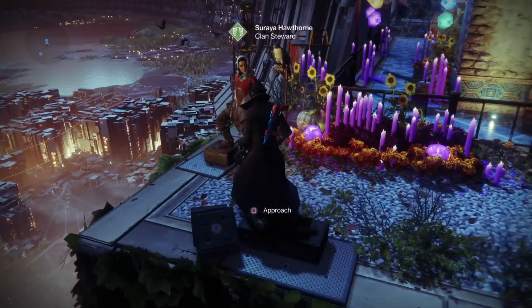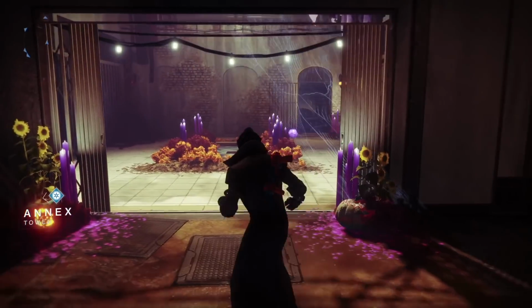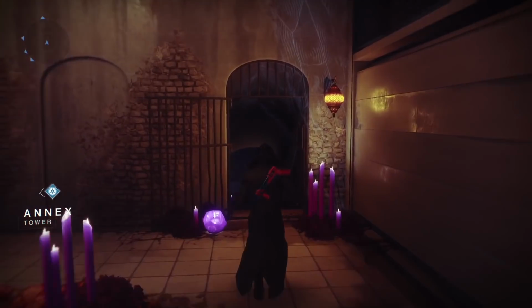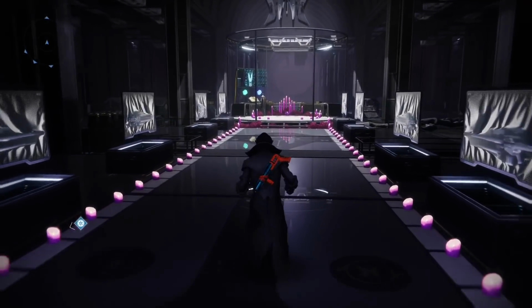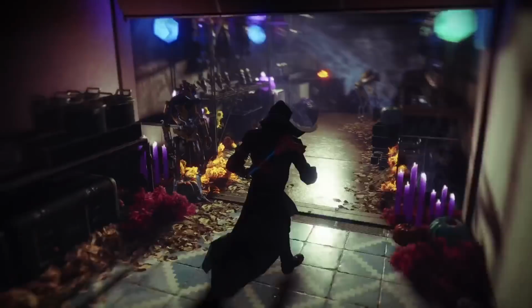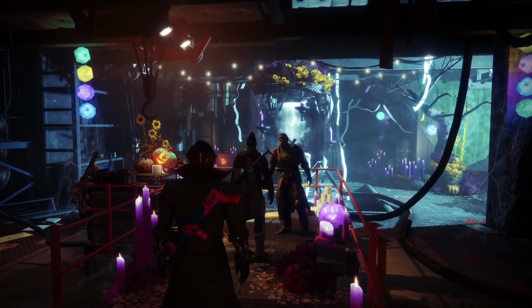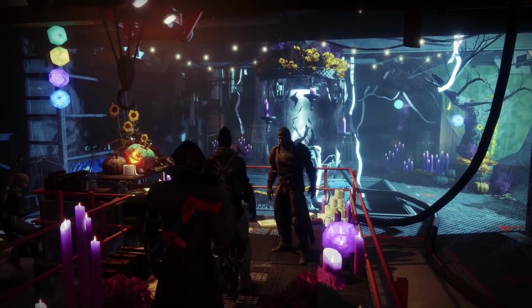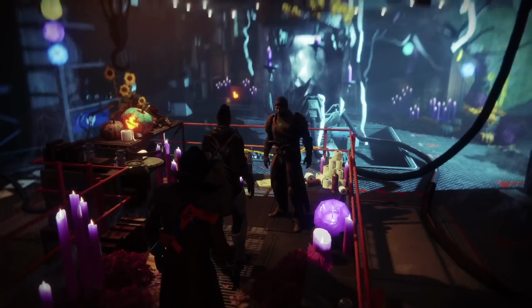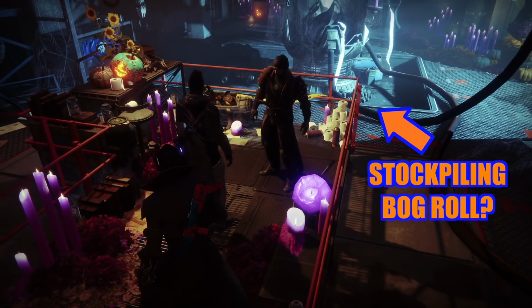And Hawthorne is to do with clans. We've yet to see what they're going to do with her. But if you go downstairs to where the Drifter is, think about it. Ada-1 is gone. All that stuff's in the DCV. Benedict is going. Loads of the stuff is going into the DCV. And the Drifter is going to Europa. And we know Gambit is having a big overhaul, so perhaps he's going to have a new base on Europa. It's a distinct possibility. So that renders this part of the tower completely useless.